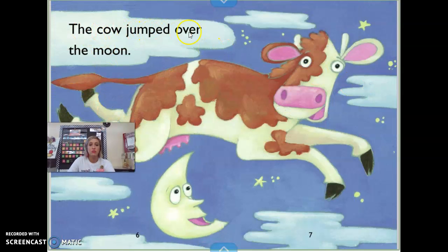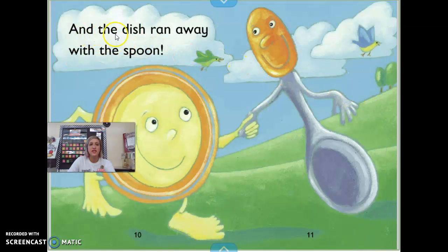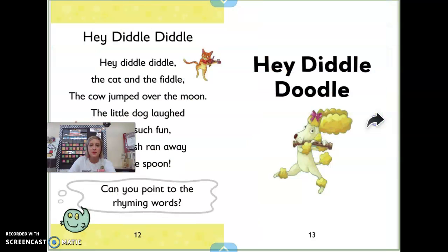Hey diddle diddle, the cat and the fiddle. The cow jumped over the moon. The little dog laughed to see such fun. The dish ran away with the spoon. So do you remember the word moon? Moon and spoon are rhyming words. They sound the same at the end.